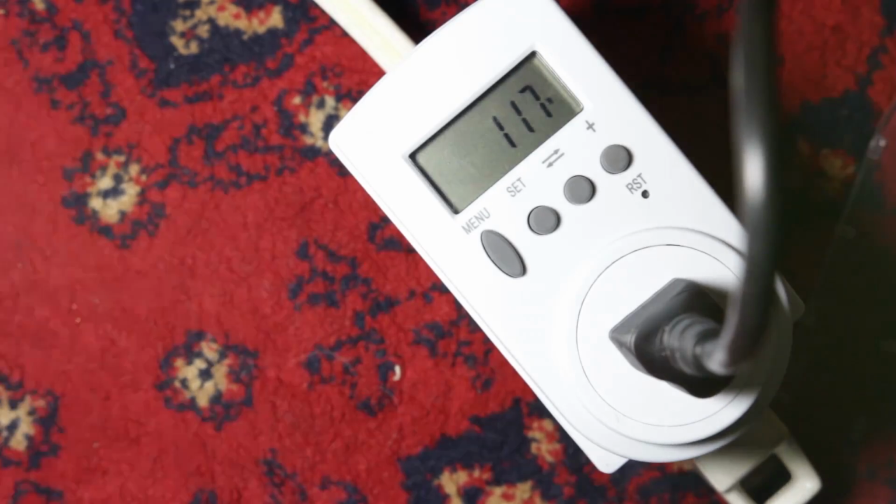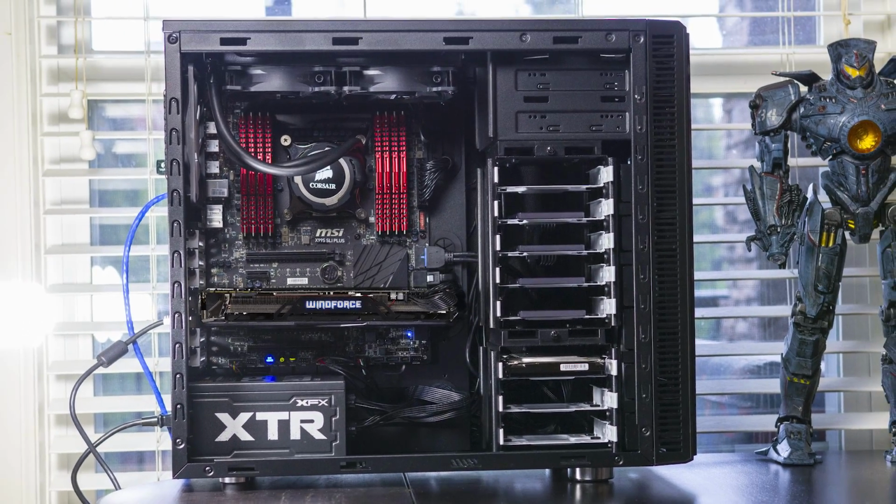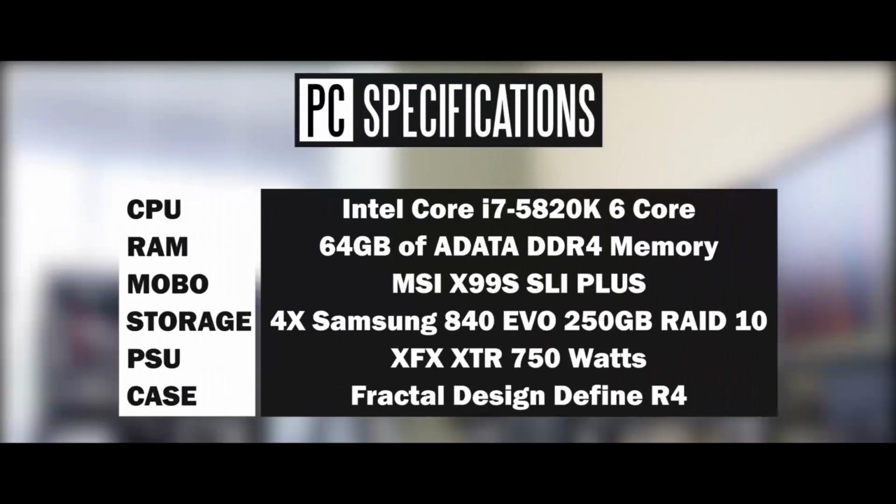cooled one. Now, to test out the efficiency of both these two graphics cards in terms of the power consumption, we're just going to simply measure the entire system power consumption coming straight out of the wall. So in order to do that, take a look at the specifications over here. We're using an Intel 5820K processor that's been slightly overclocked to about 5 gigahertz, and we're using MSI's X99S motherboard platform with 64 gigs of DDR4 memory. If you want a detailed breakdown of the entire gaming system, check out the description for more information.